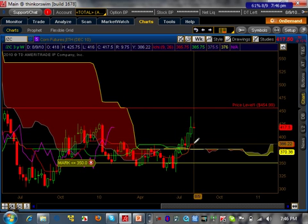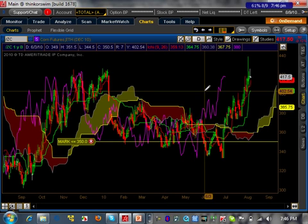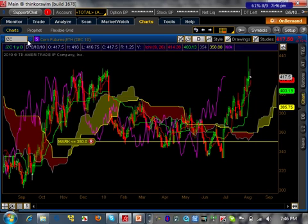The reason why is it's got to pull back where the Kijun-sen has to meet up with price on the weekly, and then it can continue. So we're waiting for a pullback to occur. The pullback may sit there and change the trend. We just don't know, but time will tell.